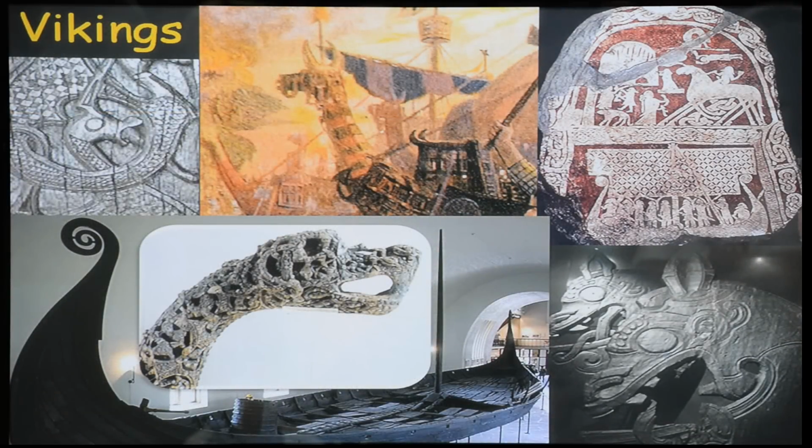They used to draw or put dragon heads on their ships because they were afraid of things in the water. That's why they call them dragon boats. If you look at the tops of all the boats, they're supposed to scare off things in the water.